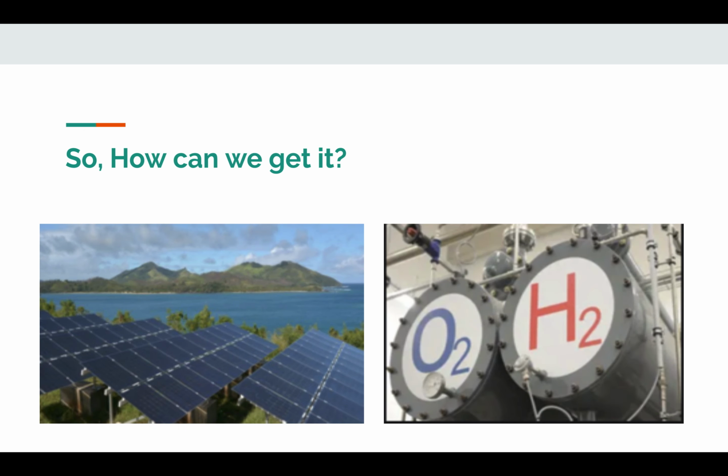So how can we get it? We're going to concentrate on electricity produced by solar panels. The electricity is used for electrolysis to produce hydrogen and oxygen. Hydrogen and oxygen are separated into tanks, as you can see in the picture on the right-hand side.